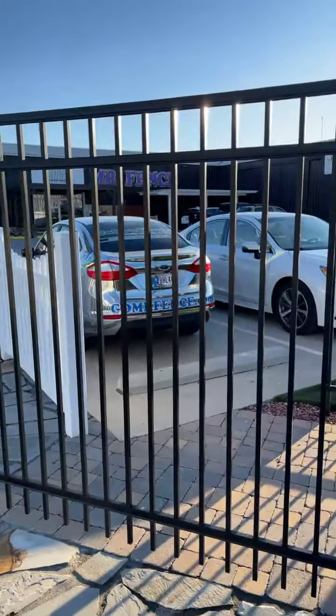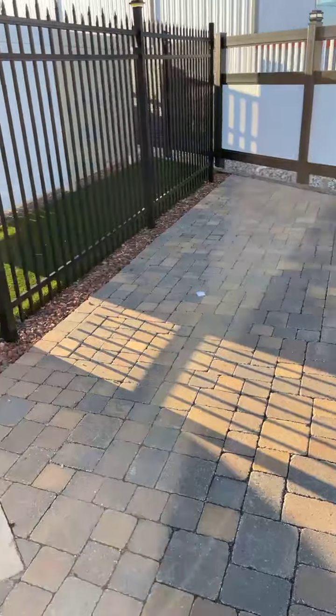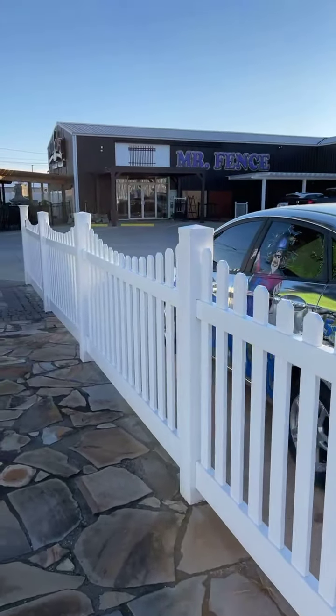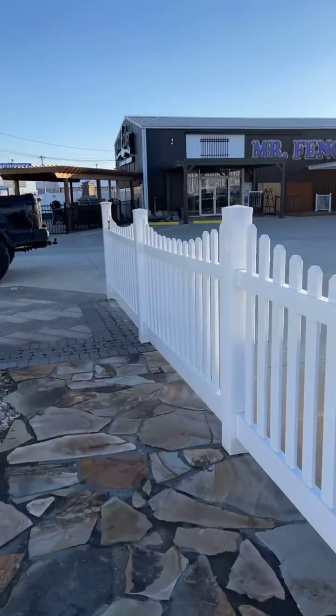Here's some commercial aluminum that we can do for you. Patio pavers. Turf. Picket vinyl fence with a concave cut on top. Nice decorative look.